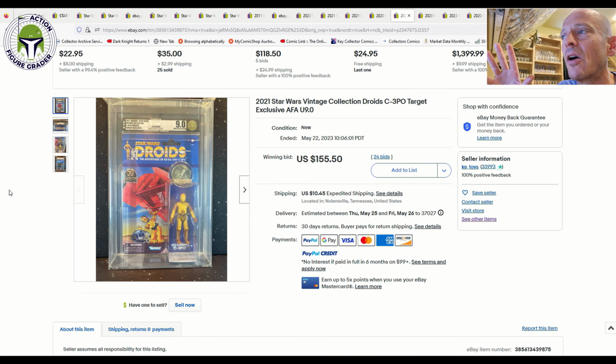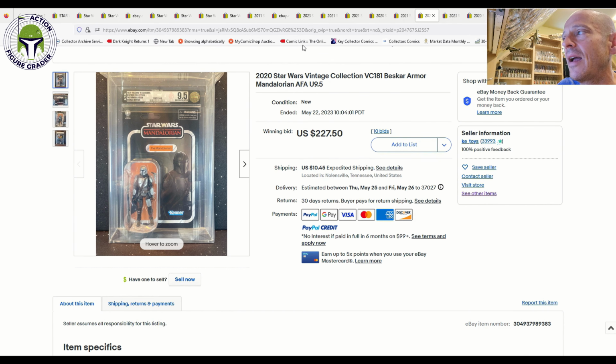All of these are the R2-D2, the C3PO, and the Boba Fett. They're some of my favorite releases just because of the card art. That card art is pretty incredible. And that one sold again for $155.